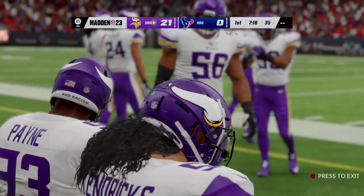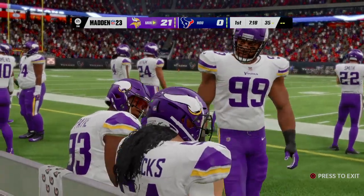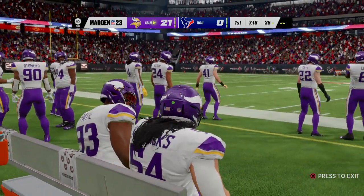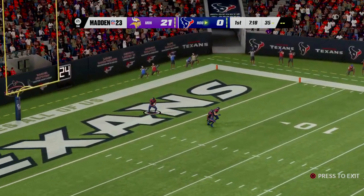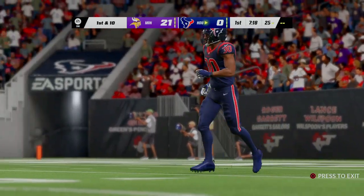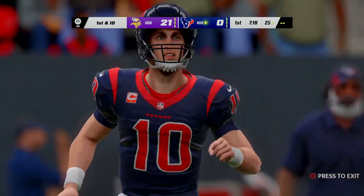Parkey with the extra point. And it's now 21-0. So how about this for a start? 21-0 here in the first as they kick this one away. And he'll elect not to return this one, so they'll bring it out to the 25 on the touchback. And the football going back over now to the Houston Texans.